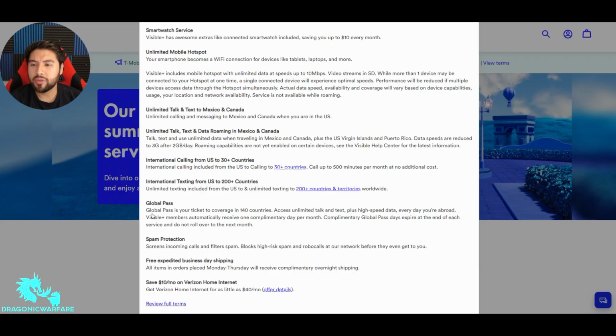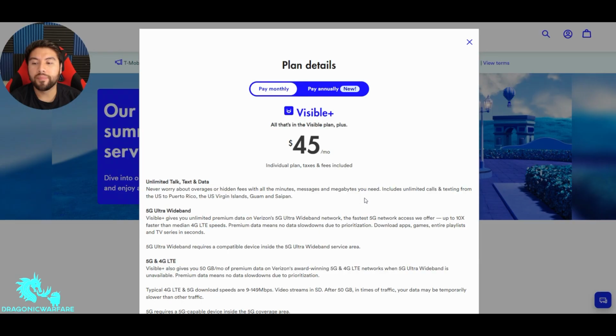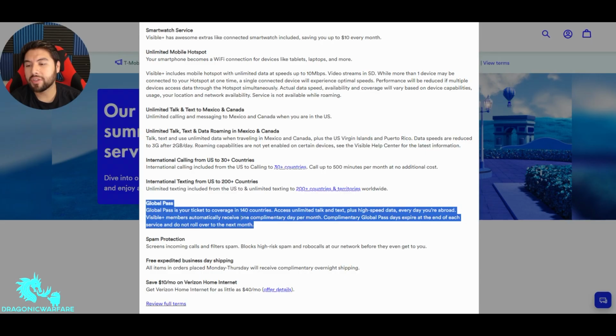Global Pass is your ticket to coverage in 140 plus countries, access unlimited talk and text plus high-speed data every day you're abroad. Visible Plus members automatically receive 1 complimentary day per month. Complimentary day pass expires at the end of each service period and does not roll over to the next month. Oh, okay. So basically, they give you 1 global pass per month, and it does not roll over. Spam protection, free expedited business day shipping, and save $10 a month off the home internet.